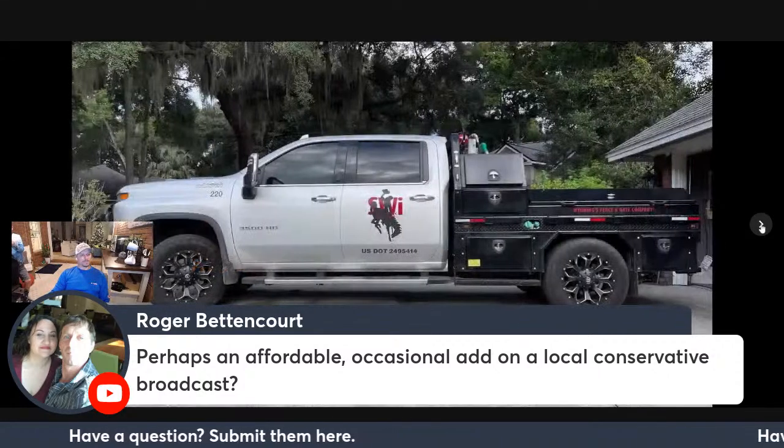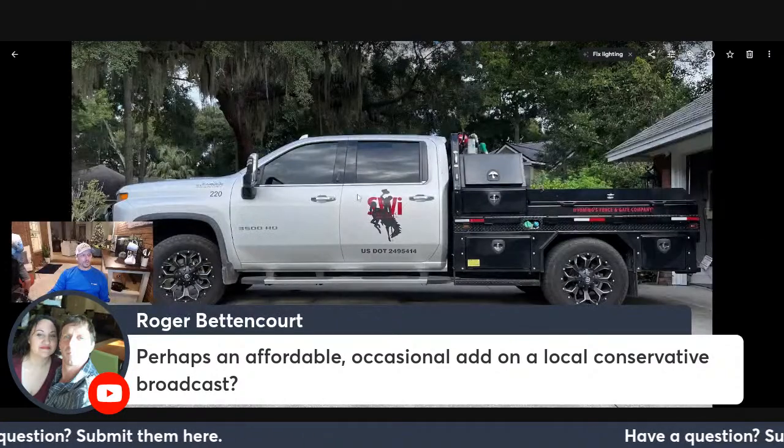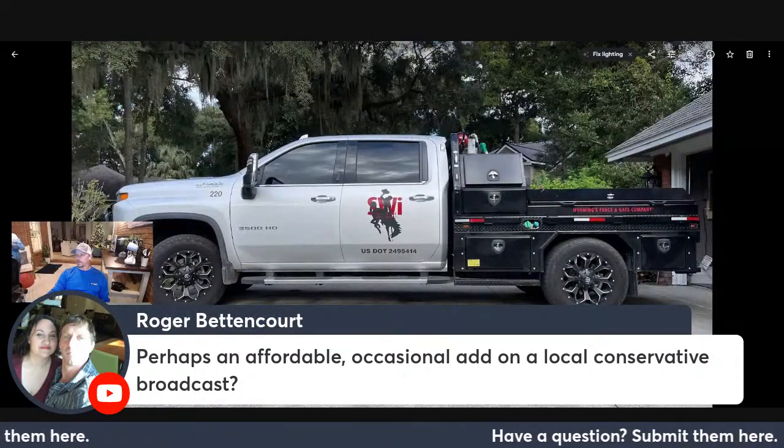So this is the car. We're going to do some sort of a half wrap on the truck.